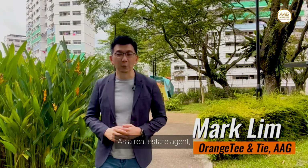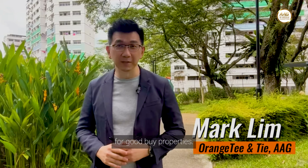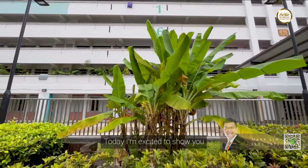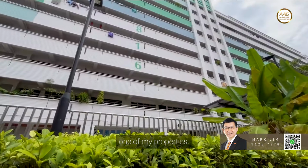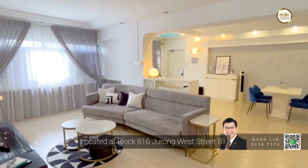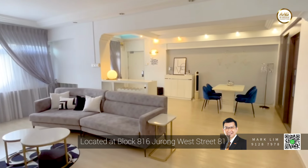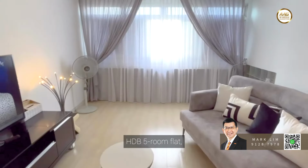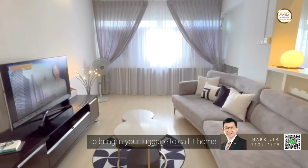As a real estate agent, we are always on the lookout for good buy properties, one which we will not hesitate to recommend to our clients or friends, or maybe even buy for ourselves. Today, I'm excited to show you one good buy property, one which I would strongly recommend you not to miss. Located at Block 816 Jurong West Street 81, we have a beautifully and practically renovated HDB 5-room flat, which you only need to bring in your luggage to call it a home.